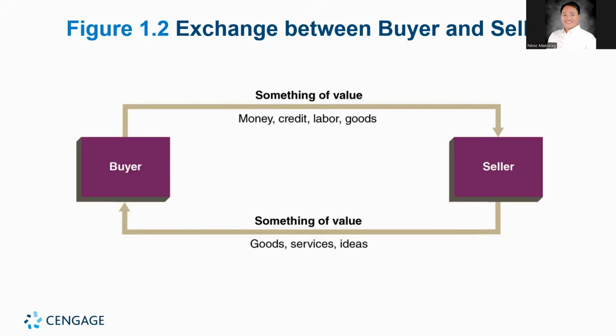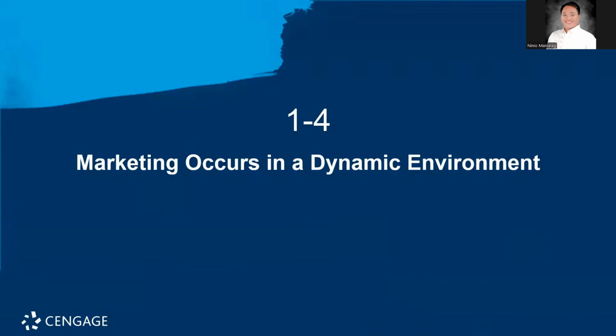On the other hand, the seller provides something of value, such as goods, services, or ideas, in exchange for what the buyer offers. Now, for example, when a customer buys a meal from a restaurant, the customer gives money to the seller, while the restaurant provides food and service in return. So both parties benefit from the exchange. The customer receives something they need, while the business earns revenue.